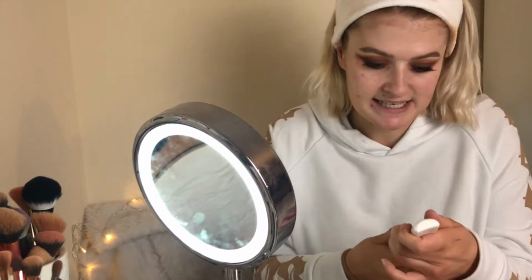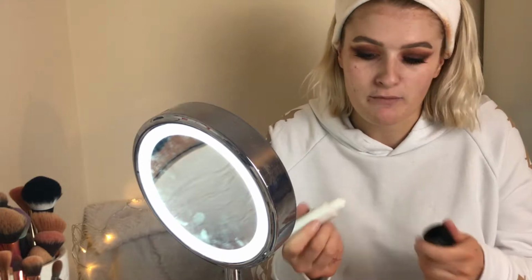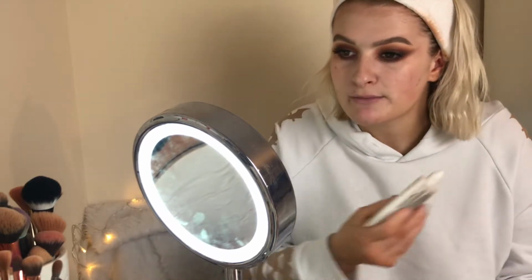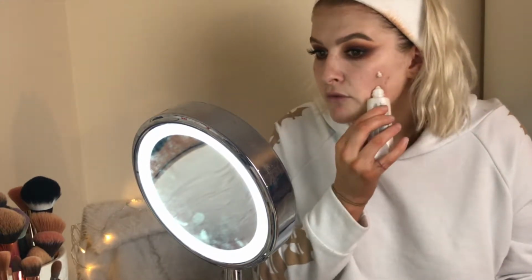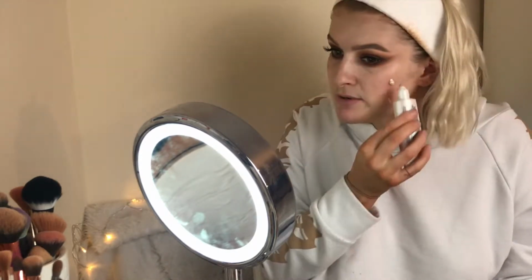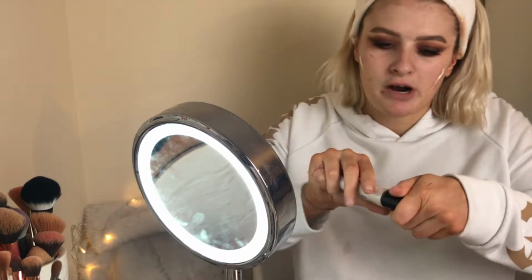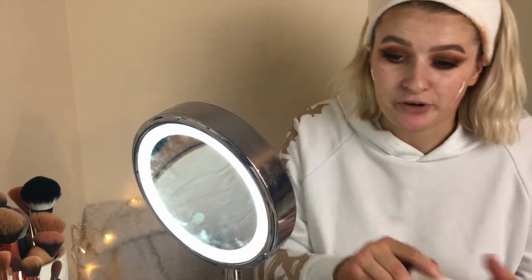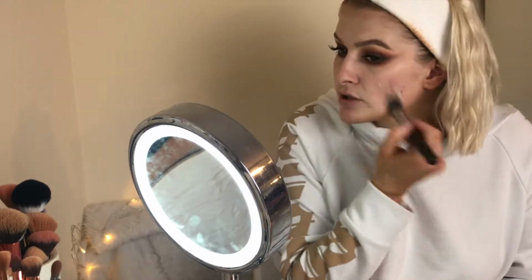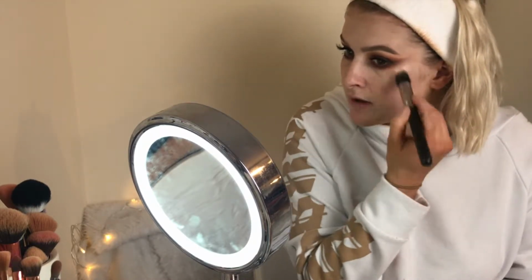Found this recently. This is the PS Strobe Face and Body Highlight Cream, and it reminds me of the MAC Strobe Cream. Now, I've not used MAC Strobe Cream, but from what I've seen, it just reminds me of it, even the bottle shape. I mean, Primark do copy, don't they? So that's probably where they got the shape from. It even looks like the MAC Strobe Cream. So I'm just going to stipple this all over my face.